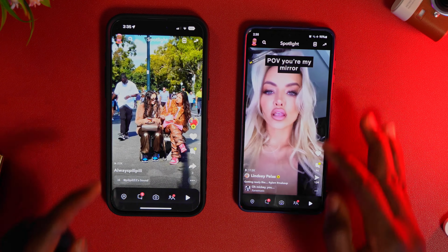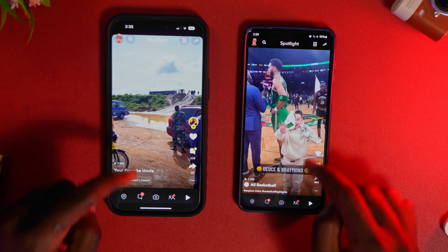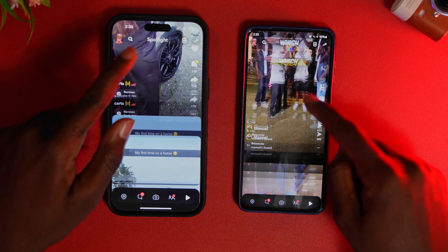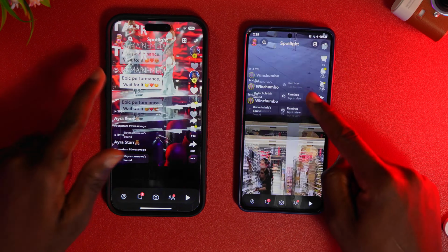It's magical that the S21, which was launched 4 years ago, is still able to keep up in terms of the scrolling effects, in terms of the overall app optimization and what it's able to do. I mean, this is just great.